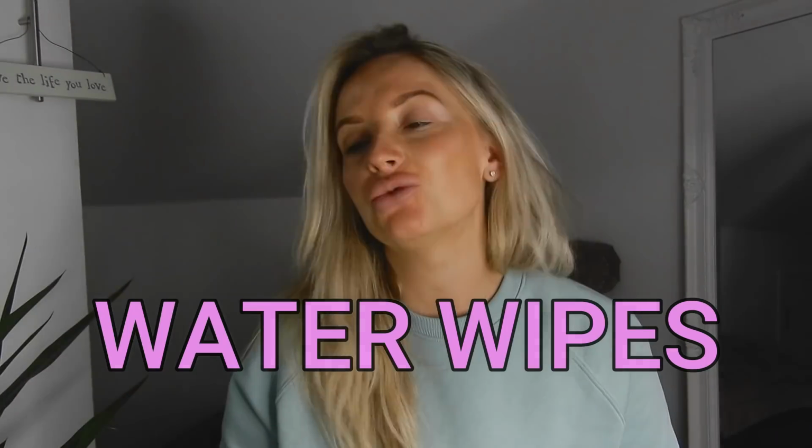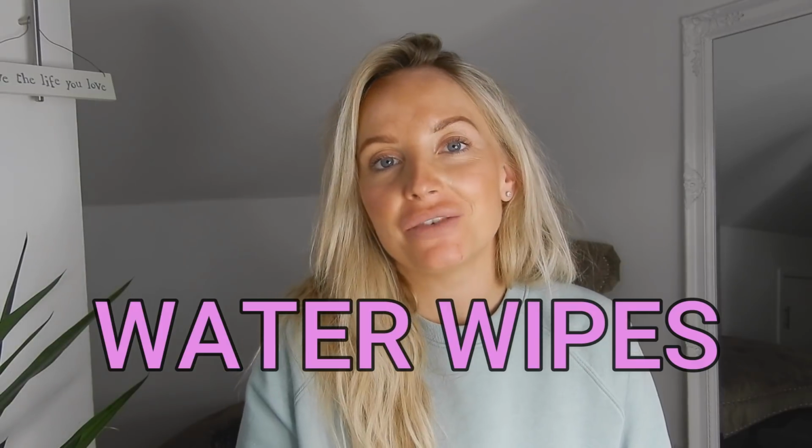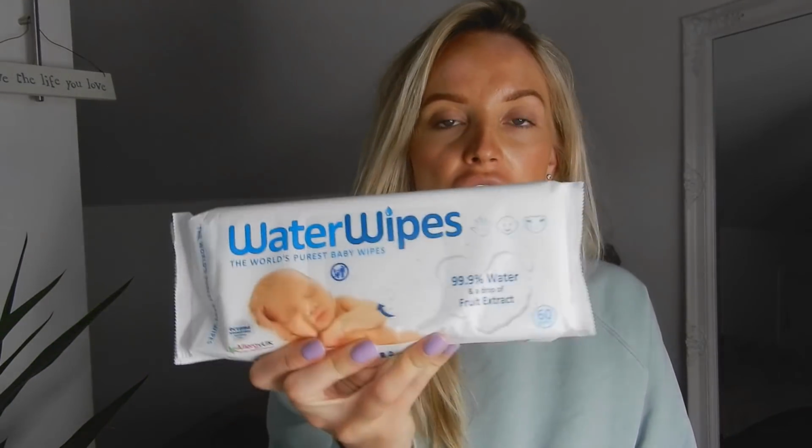So I literally would not be able to live without these water wipes. Obviously when a baby is first born, they recommend that you only use cotton wool and water, and these water wipes are as close to cotton wool and water as you will get. So it's a lot easier than dipping cotton wool in water. If you're out and about, you might be in a restaurant and you don't want to be going and getting cotton wool and dipping it in water to change your baby, especially if there's not really a way to change your baby.